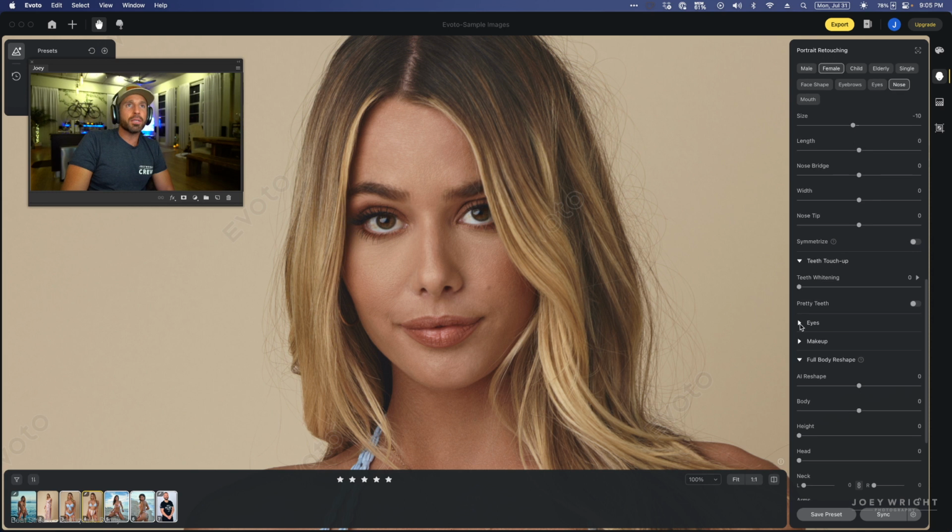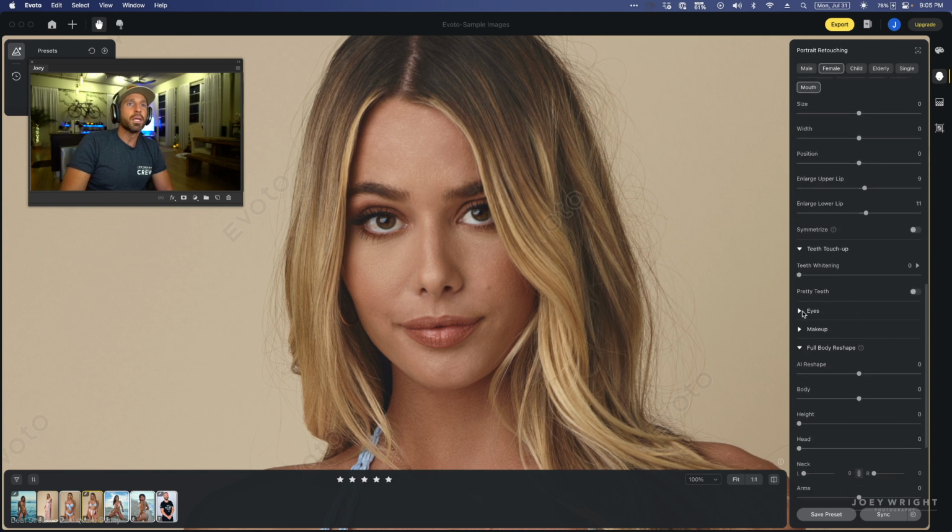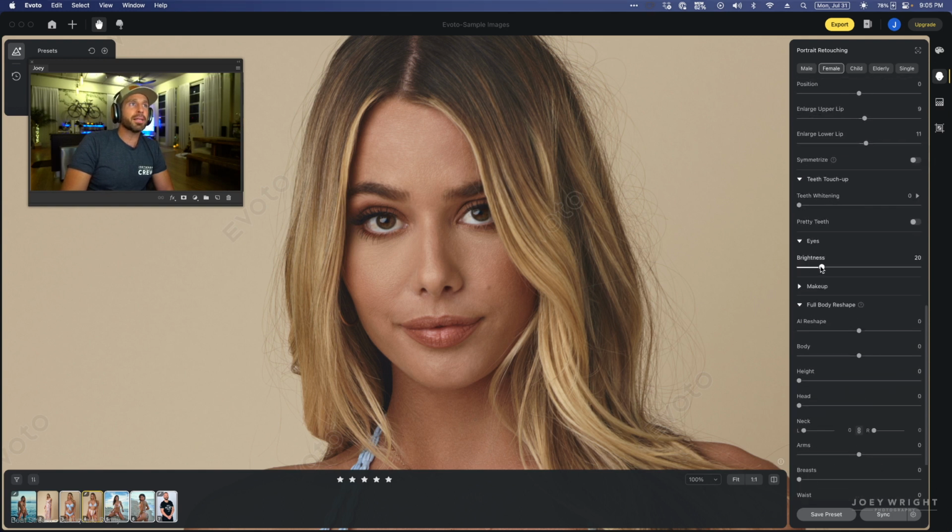What else here? What else? Mouth. Let's go to width. Enlarge upper lip. It's not finding her lip too well. Let's see, lower lip, it's finding it. Okay, cool. All right, let's say the eyes.